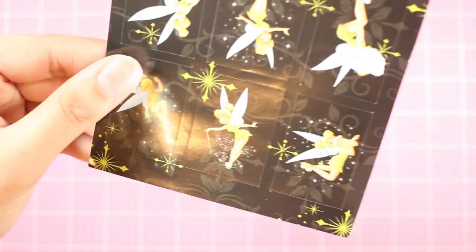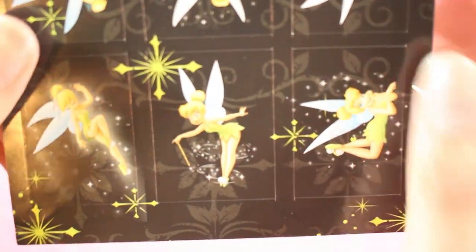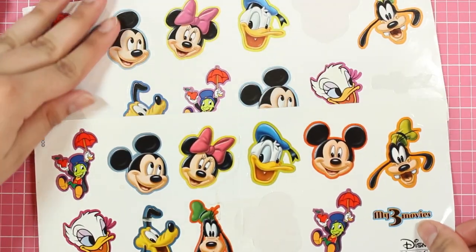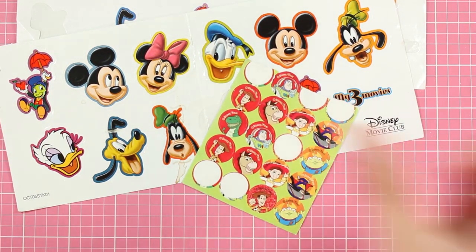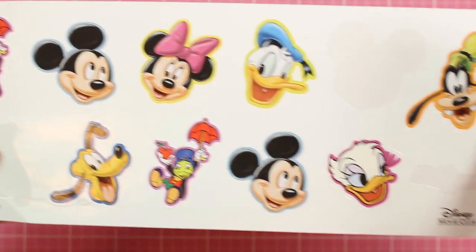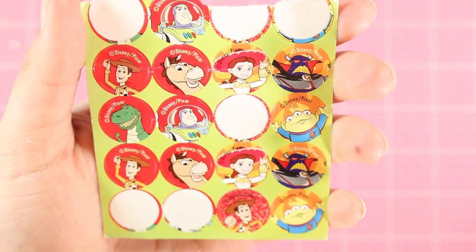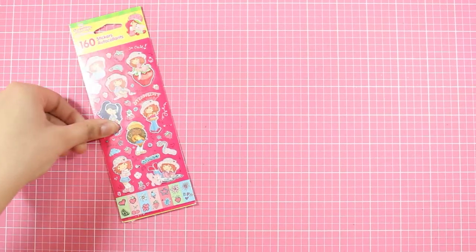I tried to show these Tinkerbell stickers, but it just wasn't working out. I did later try to turn off some more lights and tried some different lighting settings, but it was just not happening. But it's okay though, they're just basic Tinkerbell stickers. I really don't care much for these. Kind of my childhood stickers.